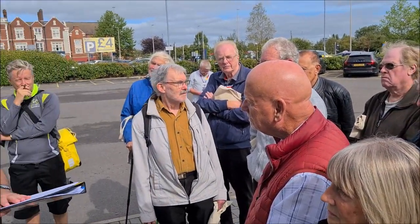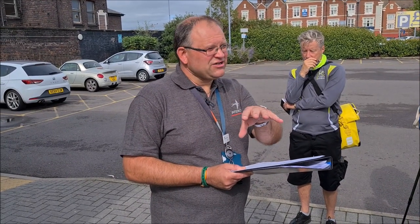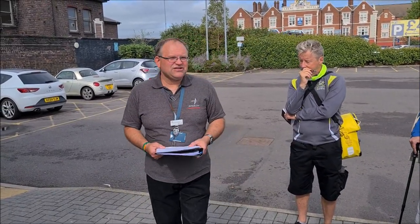So unfortunately, Crewe isn't what it used to be in terms of a major postal hub. Where you're stood now used to be the old sorting office, which was sold and turned into car parking and a new entrance for the station. So we'll have a walk through and see how the mail used to get onto the station.